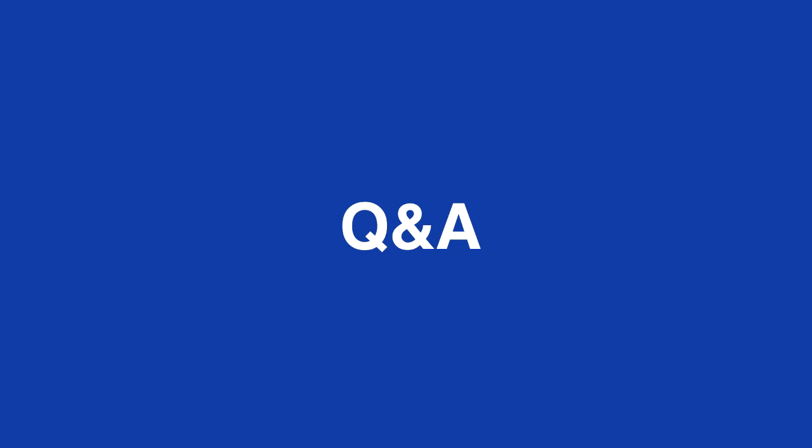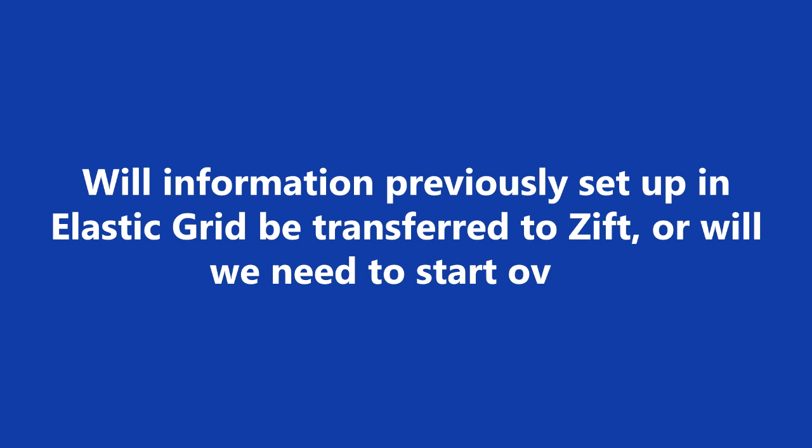Is the information that's been previously set up in Elastic Grid, will it be transferred to Zift, or do we need to start and update settings all over? Yeah, thanks, Nisha. So yes, everything will be migrated over from your account settings. So items such as your logo, contact list, your company profile, that will all be moved over. So the only thing that will need to be set up again will be the social media connections that were previously set up within accounts inside of Elastic Grid. And just as a reminder to everyone that sometimes those social media accounts do expire about every 60 days. That's just a setting that's required by Facebook and LinkedIn, and not something that's set up by either Elastic Grid or Zift.